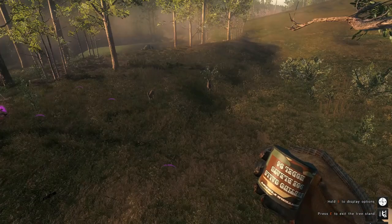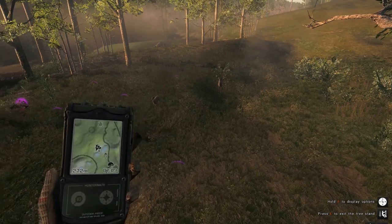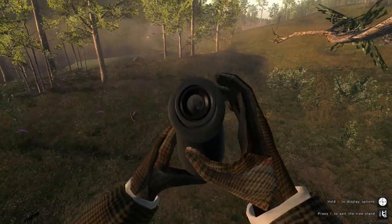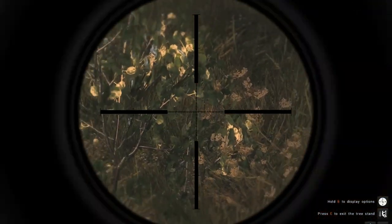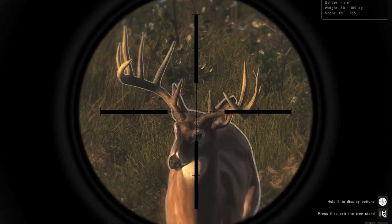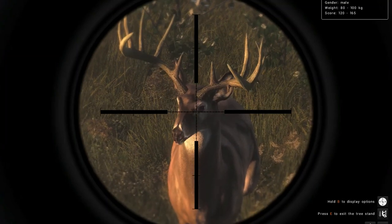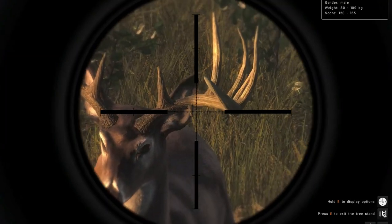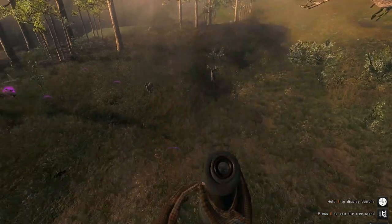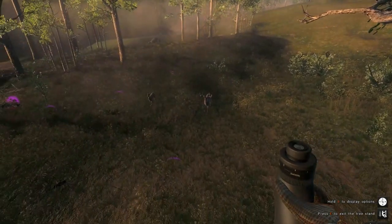So, after a bit of a boring period with nothing but a couple of small bucks and a couple of coyotes coming past, the buck that was with the 187 actually came back, and I did manage to get a shot on him as well. He was a nice, decent buck, obviously not anywhere near the same class as the 187, but a nice little buck, a couple of little stickers on his antlers as well, so a little bit of character. But it was just nice to have him come in and actually be able to take him as well, just for the extra cash.